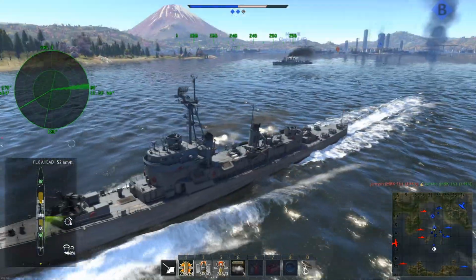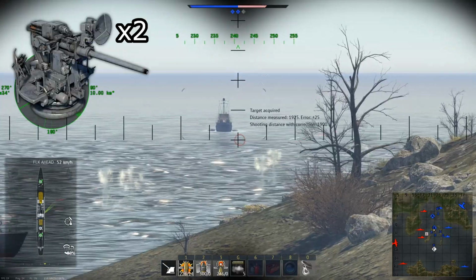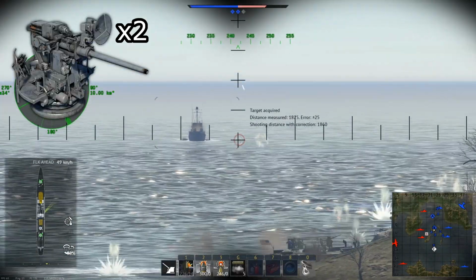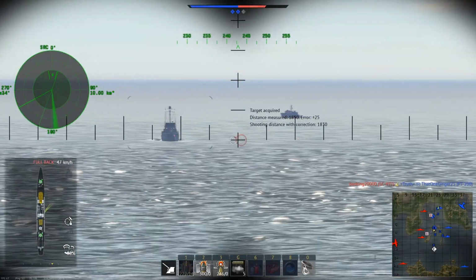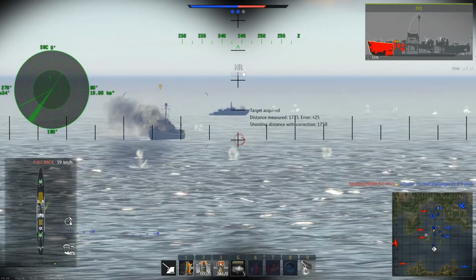In War Thunder, the Akebono is its refitted loadout from 1958. The primary armament is 2 auto-loading 3-inch 50 caliber cannons. That's right, it has 2 of these cannons at 3.3 while the Asheville has one at 3.7. I'm still not over that thing.